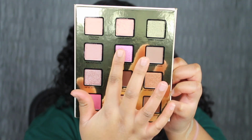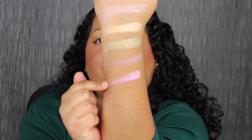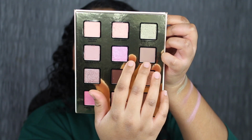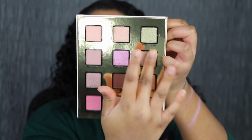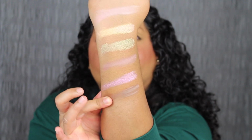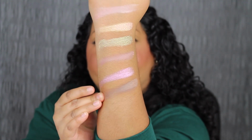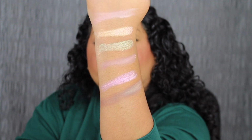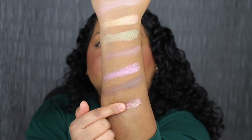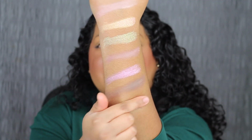The next shade is called Twinkling Tower. These shimmer shades are so pretty. The next shade is called Baguette Please. This shade is a little bit patchy. I'm gonna see if I can build it up. The next shade is called VIP at Versailles. The shimmers in this palette is where it's at. The matte shades, not so much.